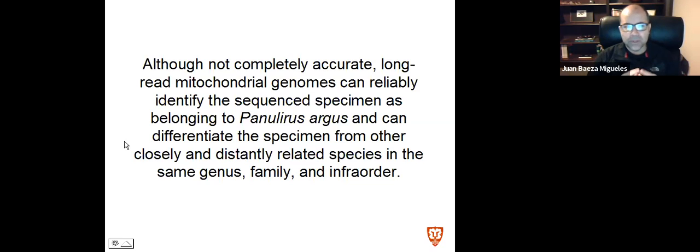So a main point here is that of these last two analyses, although not completely accurate, long-read mitochondrial genomes can reliably identify, in our case, the sequenced specimen as belonging to the species that we're studying, Panulirus argus, and also can differentiate our specimen from other closely and even distantly related species in the same genus, family, and infraorder. So again, the answer to the question, can we use long-read assembled mitochondrial genomes for barcoding and mitophylogenomics? The answer is yes.